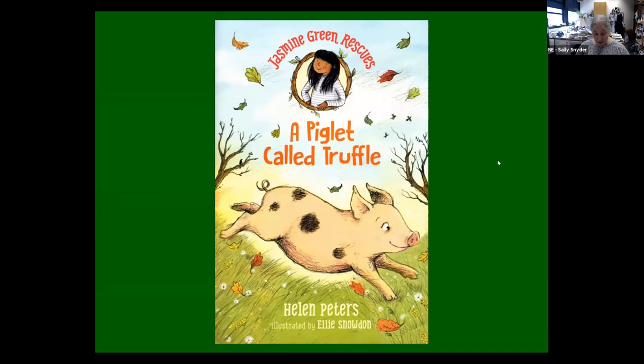Jasmine and her younger brother Manu live on a farm with their parents. Their mom is a veterinarian and their dad runs the farm. One day, Jasmine went with her mother on a call to a neighboring farm and she discovers a small runt piglet that couldn't suckle, so she snuck it away back to her house.